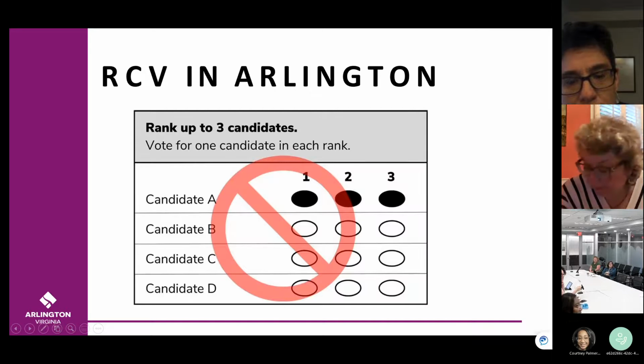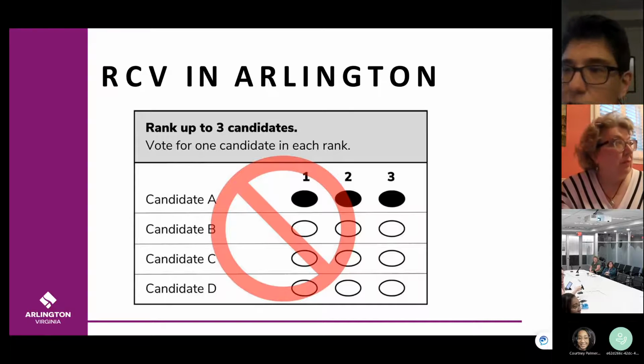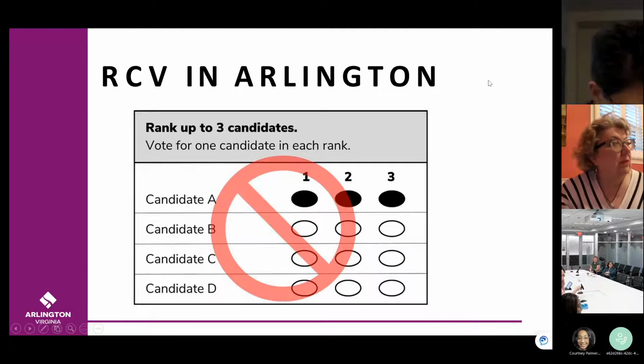So here's an example of what not to do. You don't want to rank all 3 places for one candidate. This does not vote for that person 3 times. Essentially, all this does is that if candidate A was eliminated, your ballot becomes what we say is inactive, where your votes don't get transferred to another candidate, and your vote is no longer counted since that candidate is eliminated.